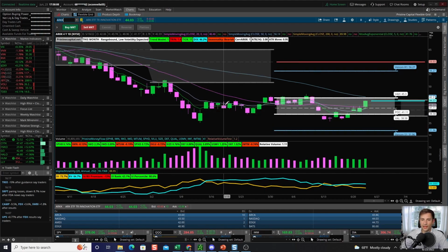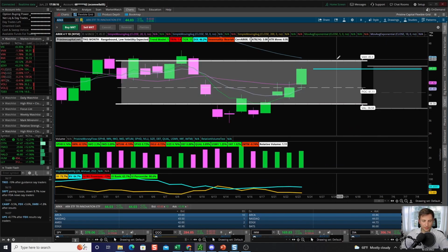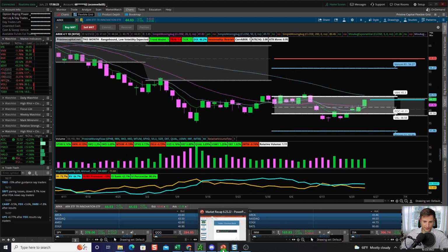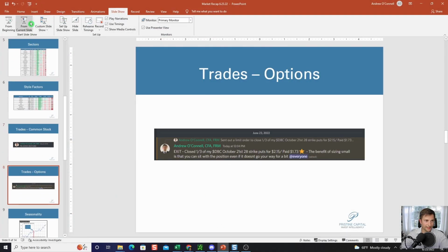So I actually like what ARK is doing here. We're just kind of forming a nice base. And now we're back above that 20-day simple moving average. And we're starting to approach that monthly value area high. So yeah, I like what's going on. And we are starting to see, let me just go over to my options trades. The one trade that I did today, this was it.